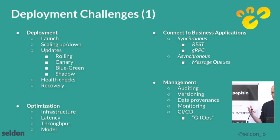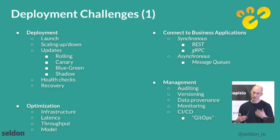For what we're doing right now in Seldon Core, it's focused on synchronous, real-time, low latency, and in the future, we'll probably want to look at asynchronous. So you need to cover those aspects and see which is best for you.